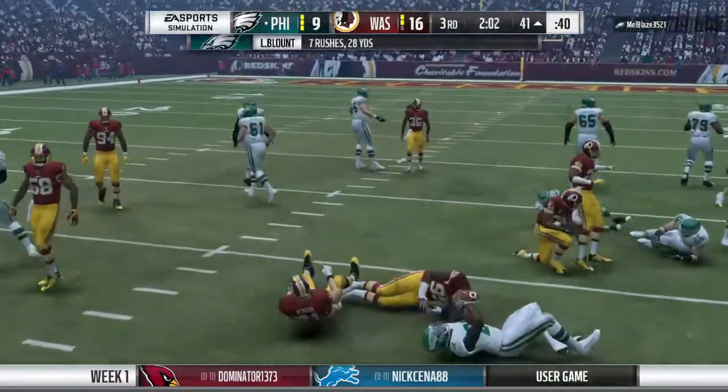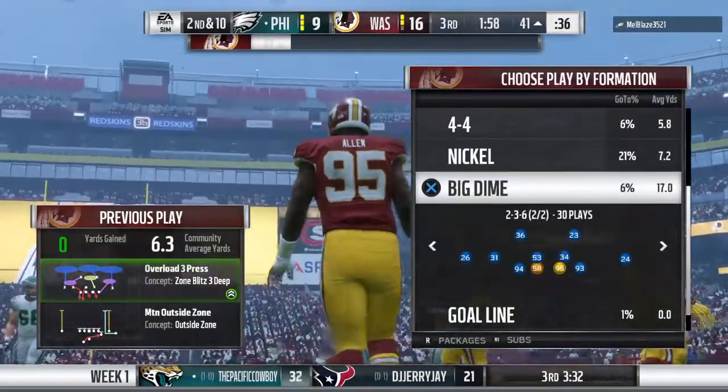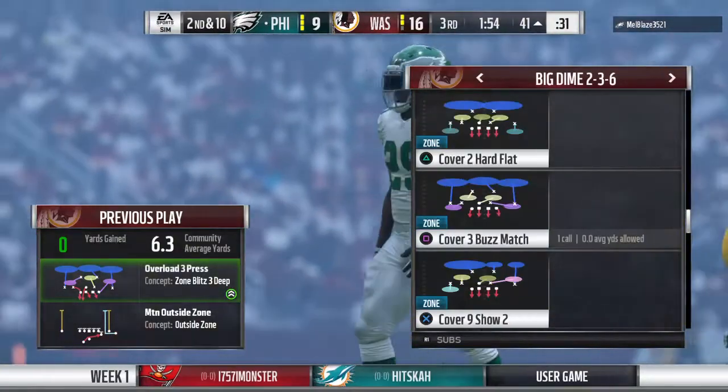And this time they were ready for him as he's taken down at the line of scrimmage. No gain on the play. It'll be second down. Sometimes with the running game, you've just got to stick with it.